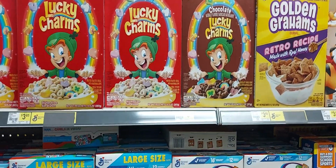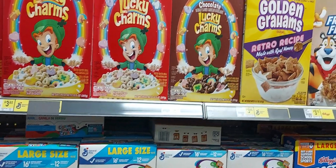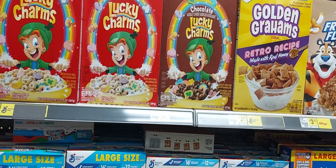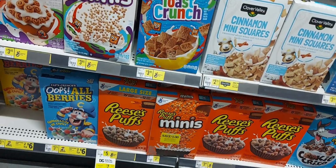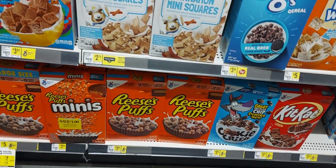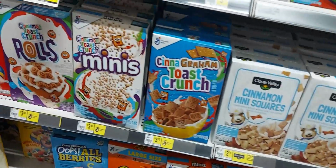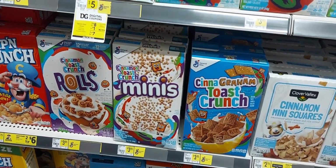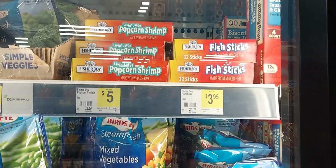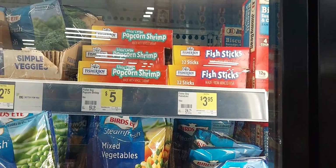And the General Mills cereals are the Lucky Charms, chocolate Lucky Charms, the Golden Grahams, the Cheerios, the Reese's Puffs, the Cookie Crisps, the Kit Kat. So yeah, Cinnamon Toast Crunch. Next item you'll pick up is one of these Fisher Boys fish sticks. They're $3.95 and we have $1 off 1 digital coupon.